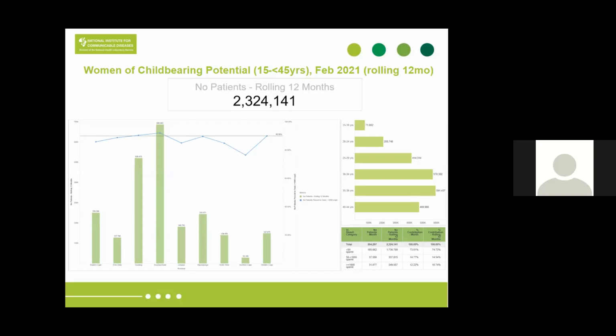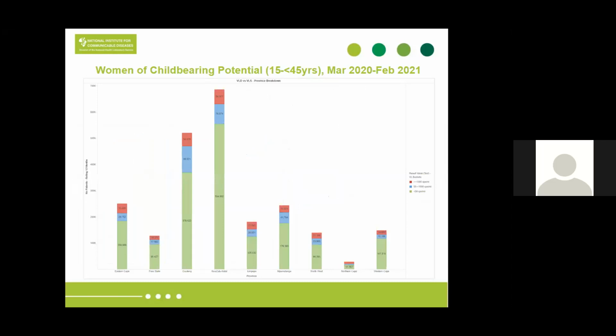And what you can see on the bottom right-hand side, the little table, essentially if suppression is defined as less than 50 copies per mil, around 75% of women of childbearing potential are suppressed. If you then disaggregate this by the various viral load levels of less than 50, 50 to 1,000, and more than 1,000, you can see, importantly, that once again, if you look at KwaZulu-Natal, which is the highest bar, although they have the highest suppression rate, they still have the highest number of patients who are viremic. So they've got the highest suppression level, but they've also got the highest number of patients who are not suppressed.